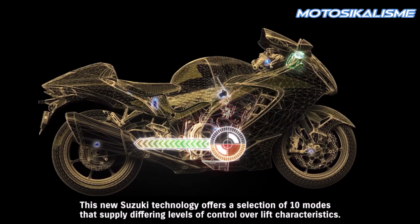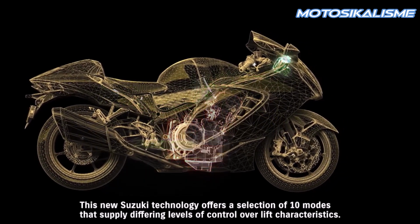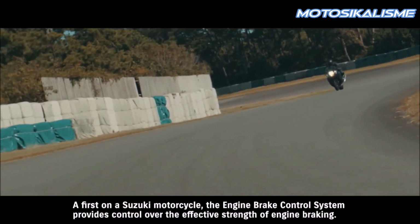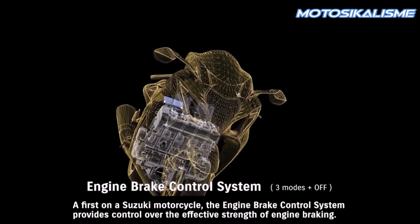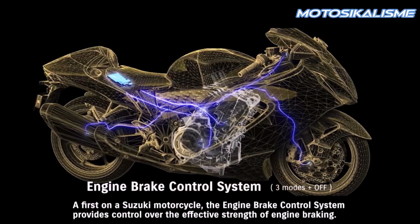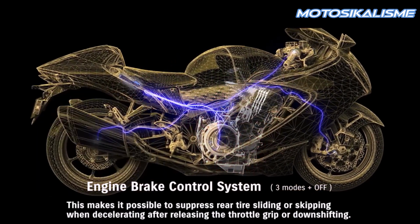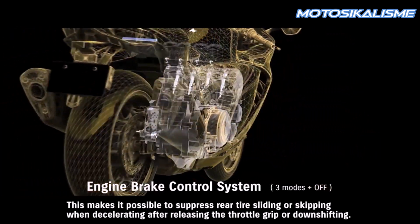This new Suzuki technology offers a selection of 10 modes that supply differing levels of control over lift characteristics. A first on a Suzuki motorcycle, the engine brake control system provides control over the effective strength of engine braking. This makes it possible to suppress rear tire sliding or skipping when decelerating after releasing the throttle grip or downshifting.